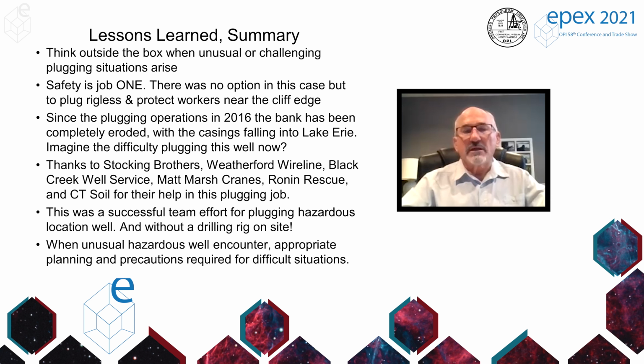Thanks to Socking Brothers, Weatherford Wireline, Black Creek Well Servicing, Matt Marsh Cranes, Ron and Rescue, and CT Soil for all their work doing the job. It was very much a successful team effort, got it successfully plugged.